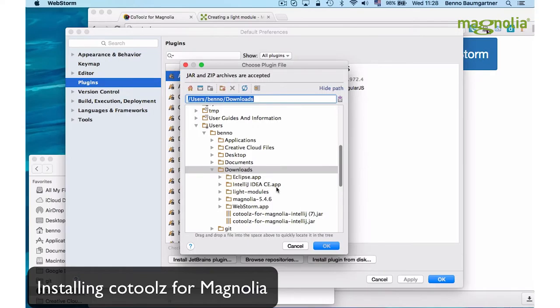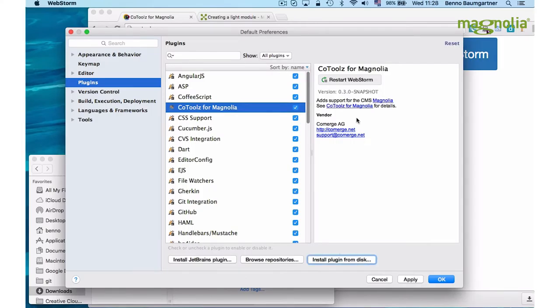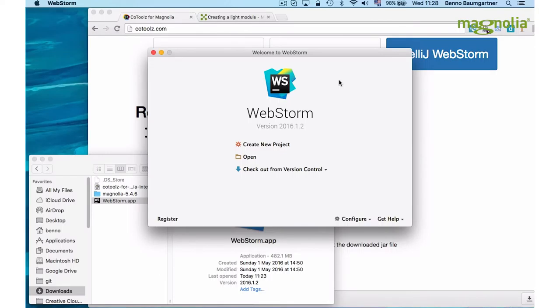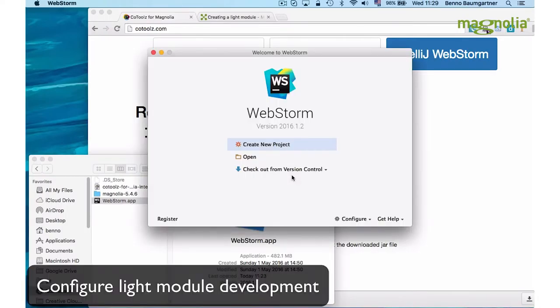So to install, you go to the preference page, plugins page, and you install it from disk. Choose the jar file you can download from our homepage. And you restart. I show you WebStorm here. It also works in IDEA.